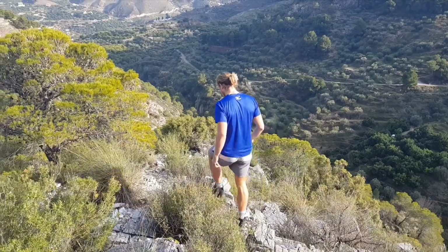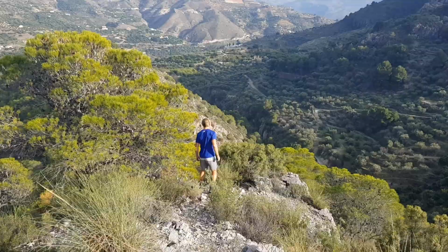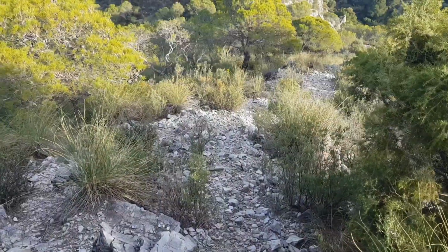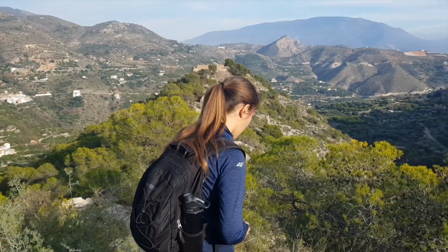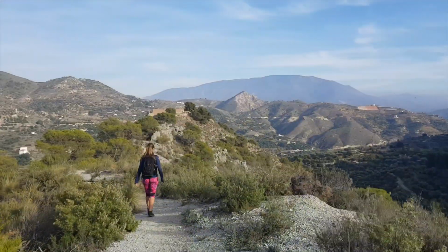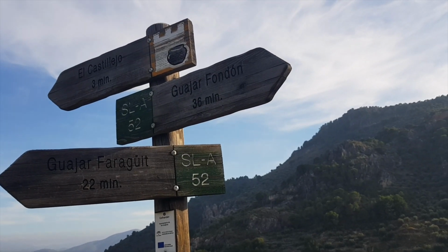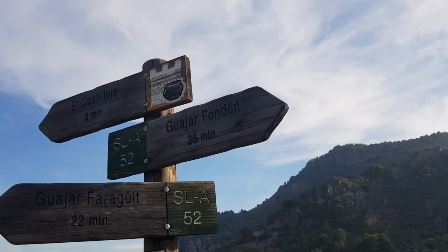Now we had lunch and it's time to descend down to the castle ruins. Let's go. Alright, here we go down to this crossroad and we're gonna make a loop through Guaro town on the left, 22 minutes, and we have 3 more minutes to El Castillo. Let's go!